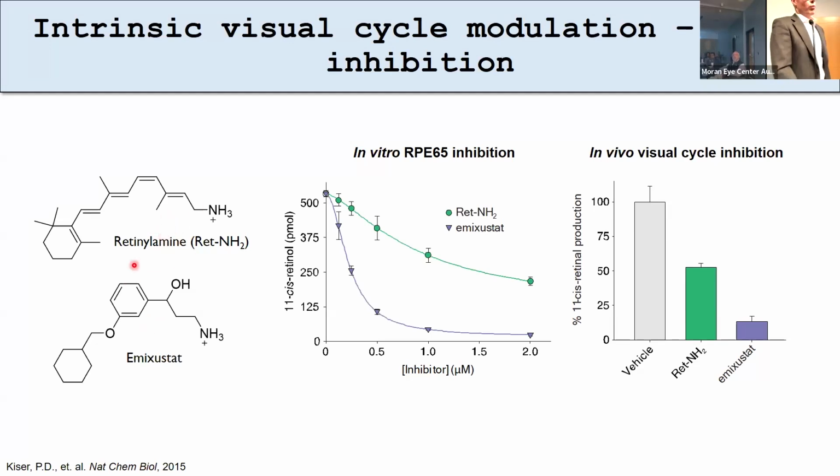So we actually directly head-to-head tested these compounds to see how much better emixustat was compared to retinylamine. And in fact, it's significantly better. So this is in vitro RPE65 inhibition. You can see it's inhibiting at much lower concentrations compared to retinylamine. And also in vivo, it works much better in terms of suppressing visual cycle function.